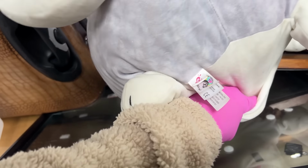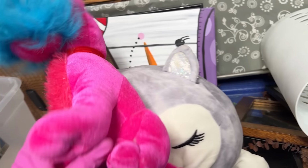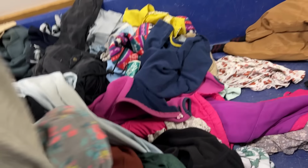What do we got here? A Justice Edition Squishmallow? This is cute. I'm gonna pass on the Squishmallow just because it's falling apart. I know we could sew it, but we're limited on time.